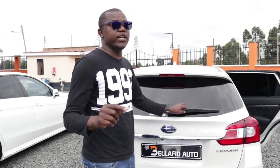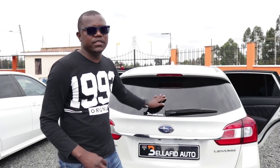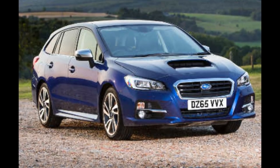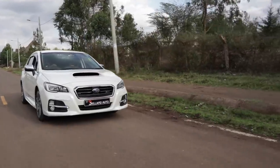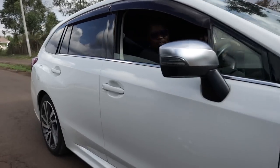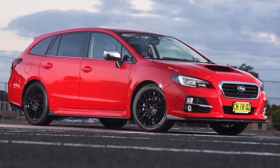What I was forgetting to tell you is, the Levorg comes into the market in three different trims. We have the Levorg GT, that is the basic trim, or rather the base model. Then we have this, the Levorg GTS. Then on top of this, we have the sportier version, which is the Levorg GTS Spec B.